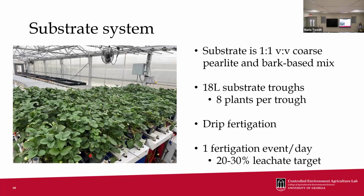So this is the substrate system. It was a 1-to-1 mix of coarse perlite and a bark-based mix, and drip fertigation, like I mentioned earlier. And the way it was fertigated was 1 fertigation event per day with a 20 to 30% leachate target. So this is kind of the standard practice in production settings for this system.